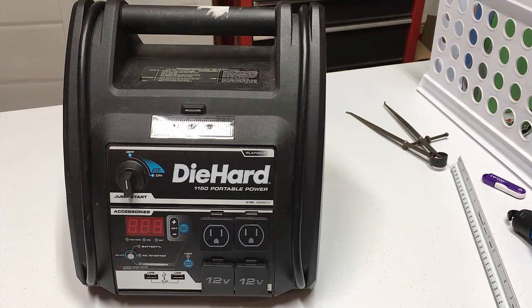The second thing I want to talk about today is my DieHard 1150 portable power pack. Now, you can buy these at Sears or Kmart. You could probably get it on Amazon. If you can, I'll put a link at the bottom. I'll also put a link to where it is on Sears. I have to think it's going to be cheaper if you go to your local Sears or Kmart because of the shipping involved. But check out the Amazon price, check out the Sears price, see which one's better.